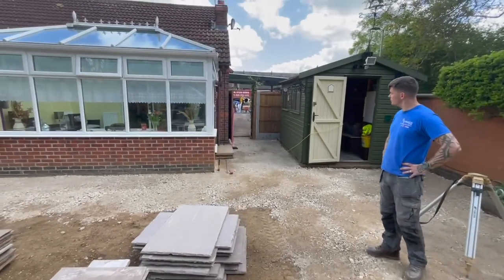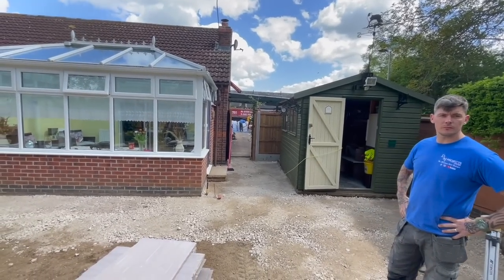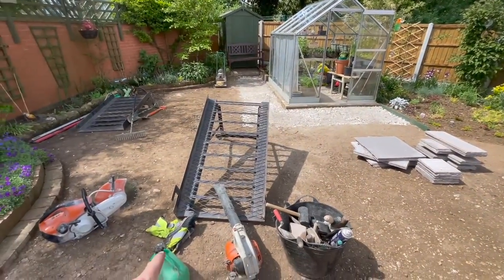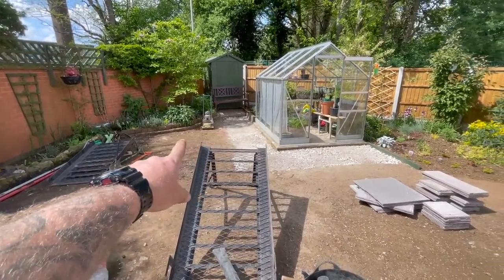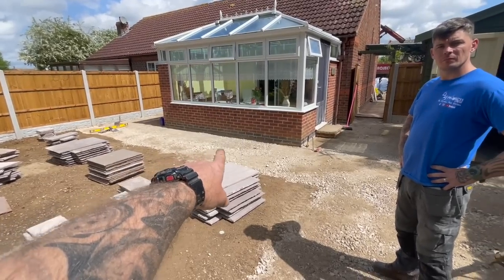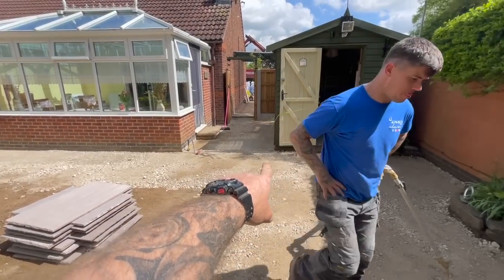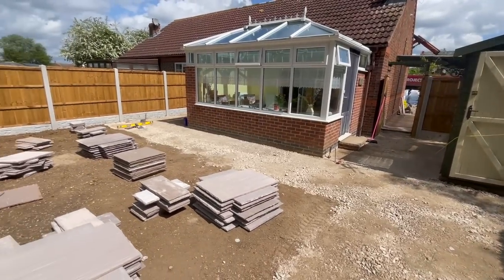Jordan's just through there, starting a mix. Like I say, and then he's going to lift the digger back on. We're going to get rid of the digger, the ramp, and anything we don't need. The whacker will probably go. We might keep it. The pecker will go. Once I start laying, it's going to make it difficult to jump over. So let's get some laid.